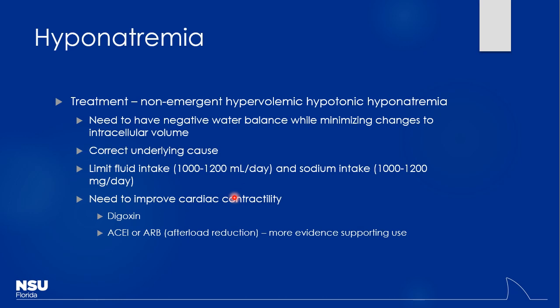And again, if the issue is more a problem of cardiac contractility, cardiac output, something like digoxin can be useful, especially in patients with CHF. And then things like ACE inhibitors and ARBs are good for more afterload reduction, right? Because these are going to help decrease vasoconstriction and open up the blood vessels a little bit more. That's also going to be somewhat useful for these patients. Most of them probably need to be on one anyway.